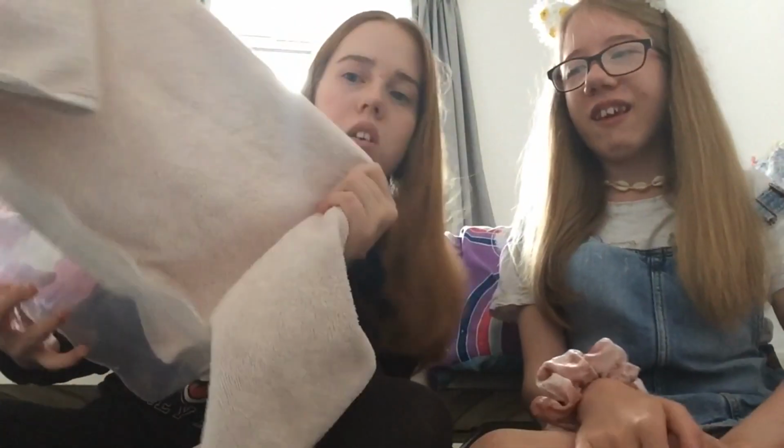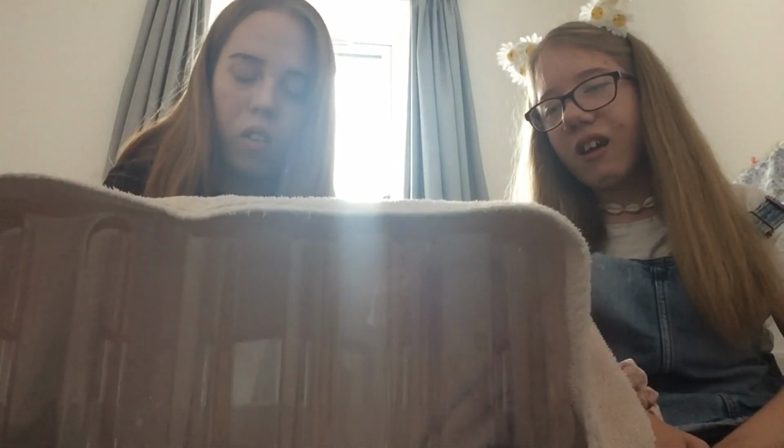Let's get started. So this is the box we're using, just a plastic box with a tea towel, and basically we're going to push it all the way down so that the person can't see, and they can close their eyes and fill in the box. So Poppy's going to put one in first. I'm going to close my eyes and she's going to put one in first. Random item.